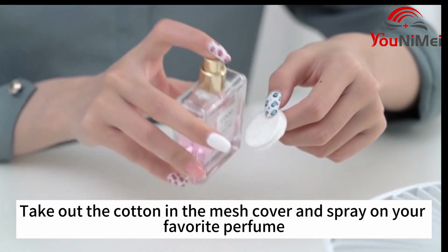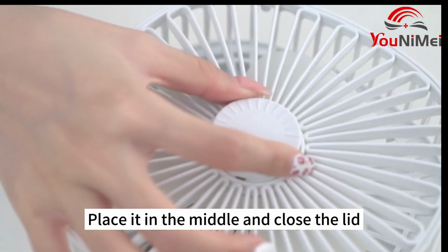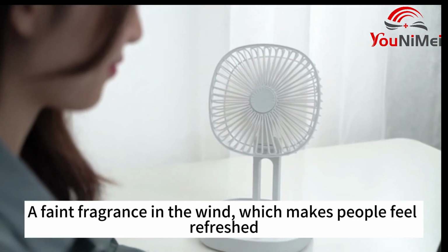Take out the cotton in the mesh cover and spray on your favorite perfume. Place it in the middle and close the lid. A faint fragrance in the wind, which makes people feel refreshed.